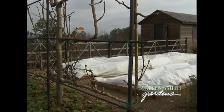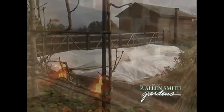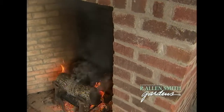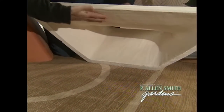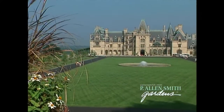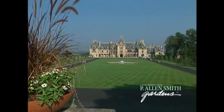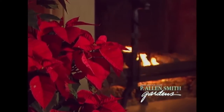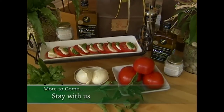Plus find out how these frost blankets do more than just keep the chill off. And speaking of chill, I've installed a wonderful fireplace at my environmentally friendly house and garden. You've got to hear the story because it's about energy efficiency. But next, we'll visit the largest privately owned home in the United States, the Biltmore, where they're getting ready for the holidays ahead, not just inside, but also in the greenhouse. And a little later, we're going to take a look at a delicious recipe.